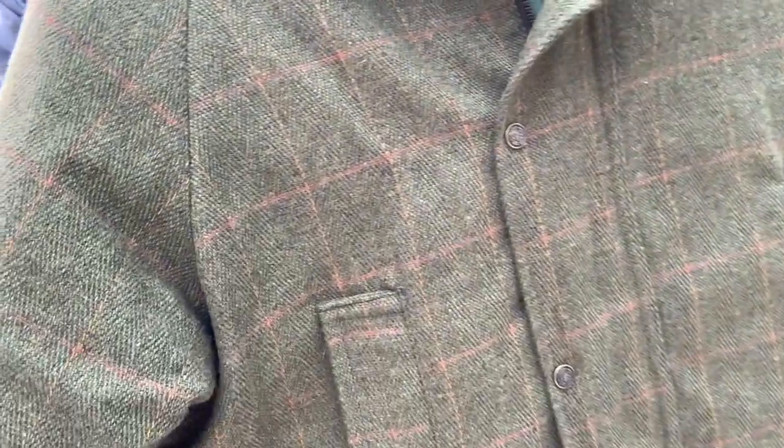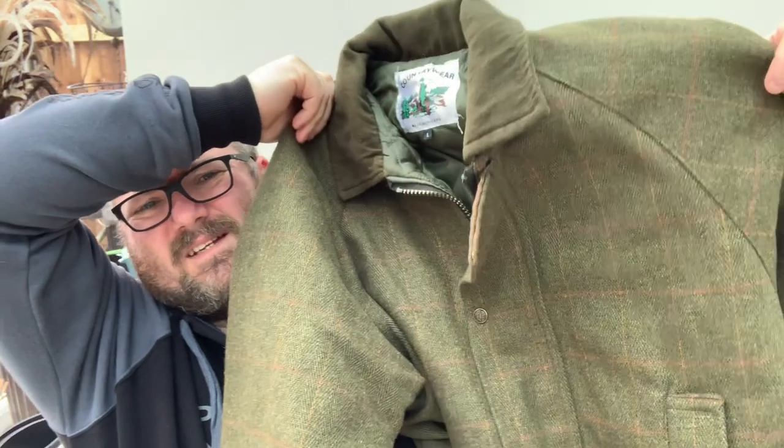Right, one bag left. So last bag now. So 55 items, just under £600 I paid for this. Incredible. This one's country wear, and it's kind of a tweedy, quilted inside coat, large. Good condition. Again, I have no idea on value of that one. Getting quite a mountain of clothing now at the side of me.